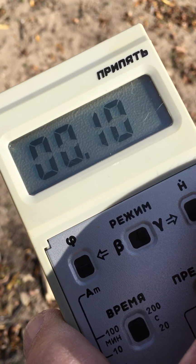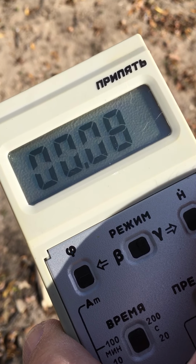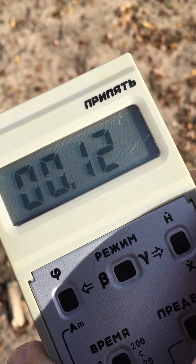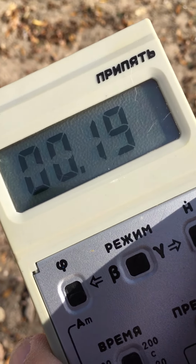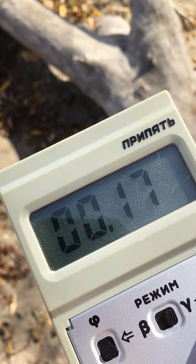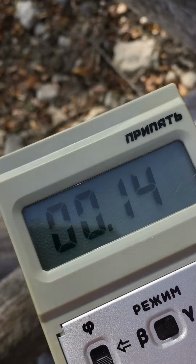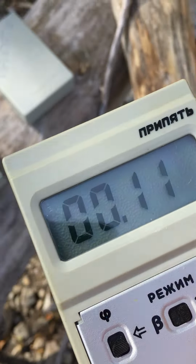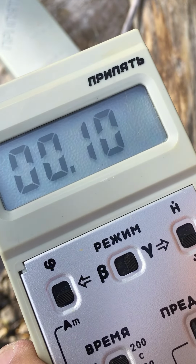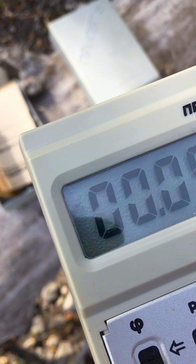I mean, it's not normal now, thanks to nuclear tests. Now it's about 2 to 3 times higher than it used to be before, which is not good by itself, but for the present time it seems to be normal. There is nothing to worry about when you see figures like 10 microroentgens, 11, 12, 15. That's okay.